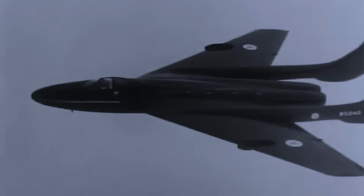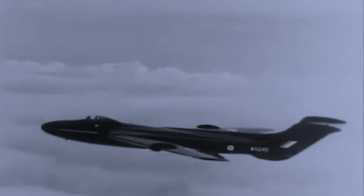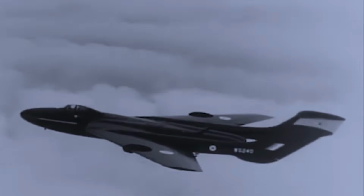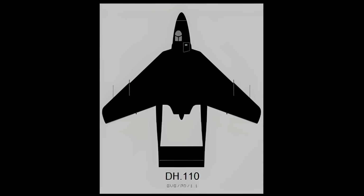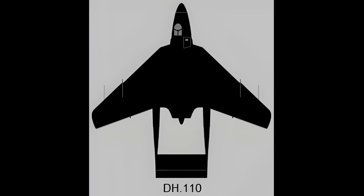At the heart of the DH-110 was its all-metal semi-monocoque structure, a significant departure from earlier de Havilland designs that used wood. This construction provided greater strength and durability, essential for withstanding the stresses of high-speed flight and carrier operations. The fuselage was divided into several sections, with the central portion housing the cockpit, fuel tanks, and engine bays.